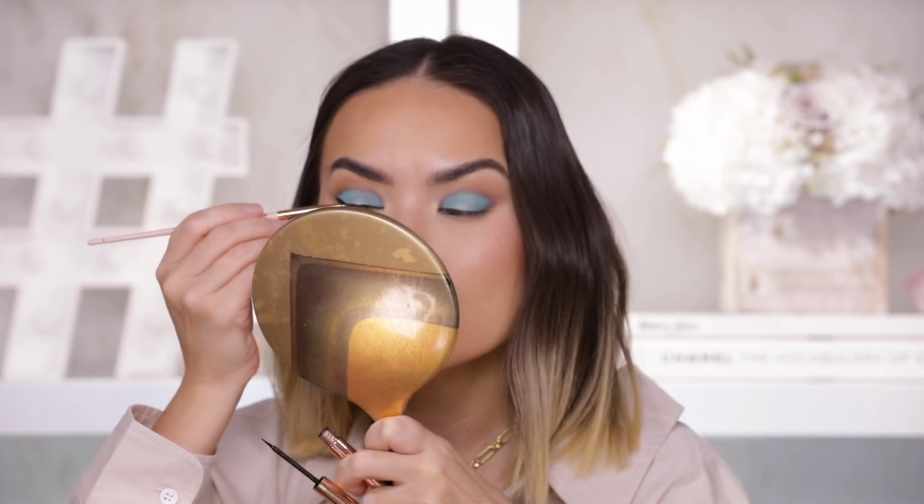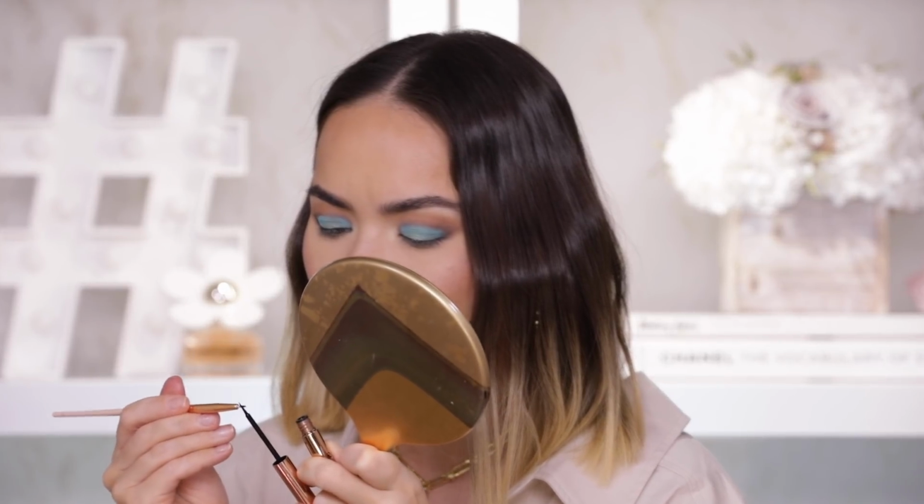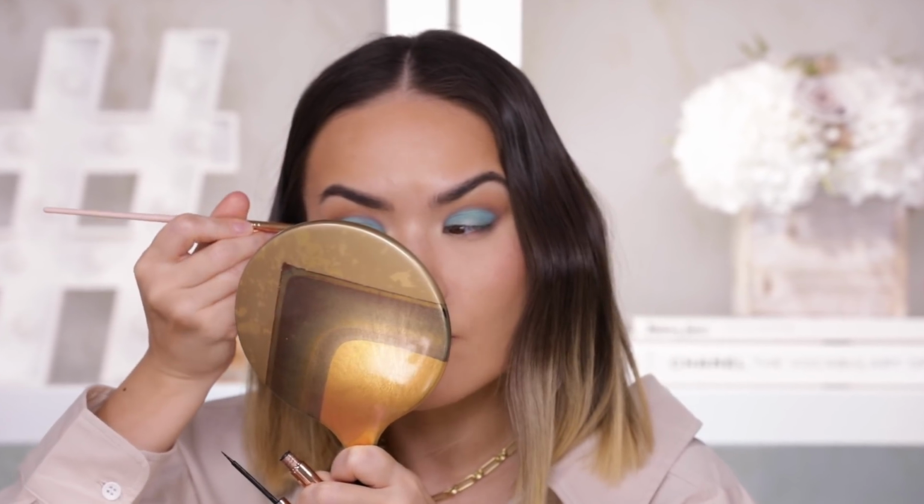Yeah, this liner is just not an ideal situation for me. It's taking way too long. And the fact that I'm keeping the product open is actually drying it up on the wand, that is so stiff. So it's making it harder for me to pick it up. Oh man. I said I wasn't gonna use a fail in this video ever. And here I am, using a fail.